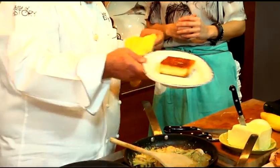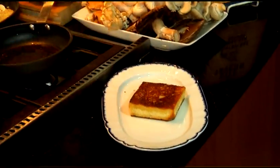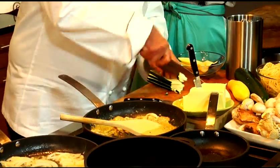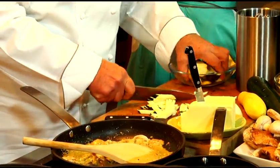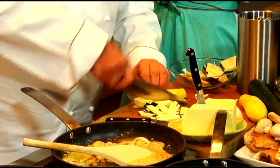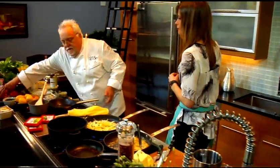And that's how it's going to get plated later. I'll leave this here for a second. Then I have some little zucchini, just cut them in a quick rough julienne, like so. And some summer squash, same thing. A couple of Roma tomatoes.